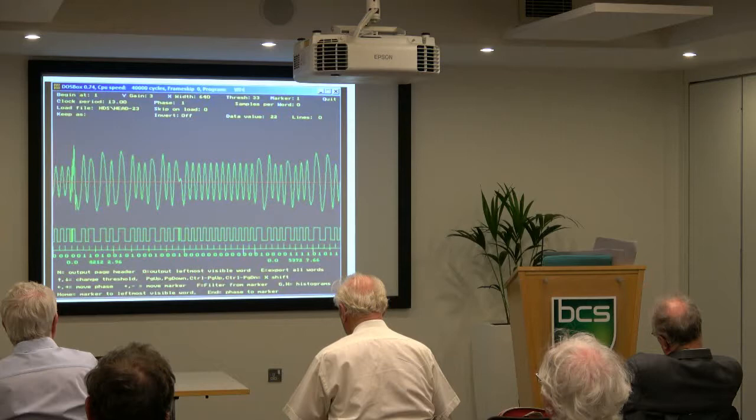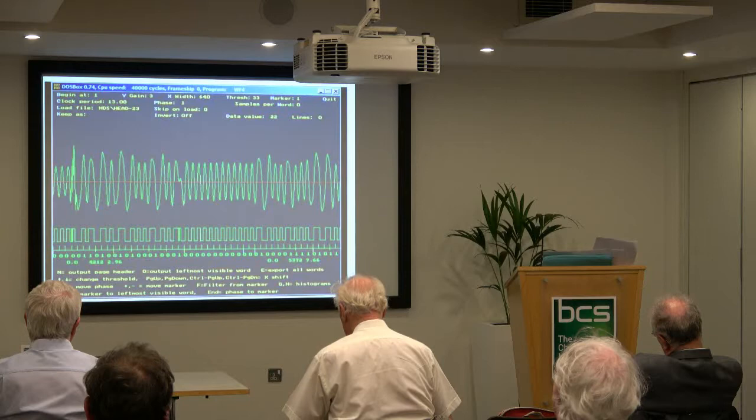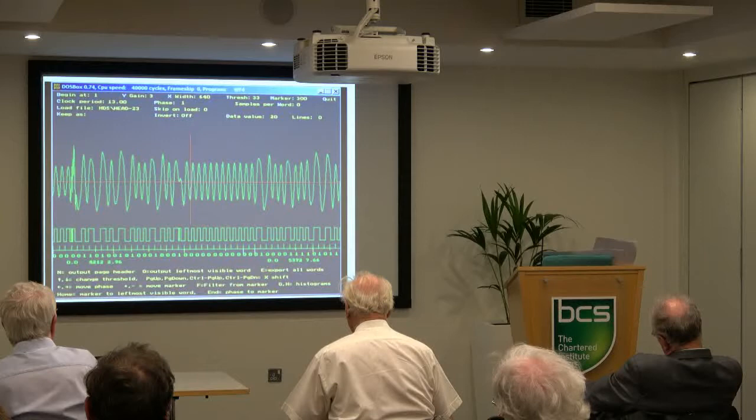Now, they're not lined up. They have to be lined up with the middle of the square waves, and they're not lined up at the moment, so we have to adjust their phase to line up with the square waves, and to do that we've got a vertical marker. This is a timing marker. That vertical red line is a timing marker to pinpoint a particular sample on this wave. It's a little bit to the right of the trough in the waveform, and I'd like it on the bottom of the trough. So we'll move it back a little bit.